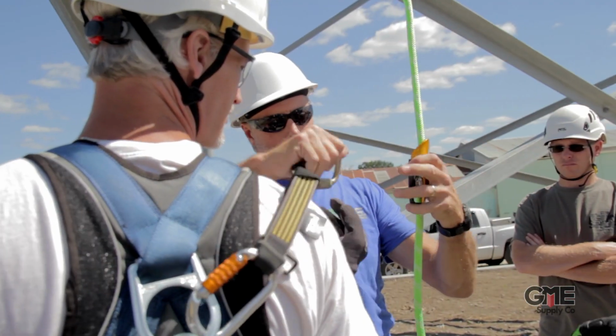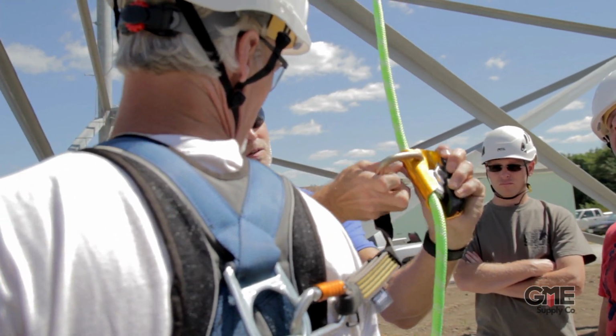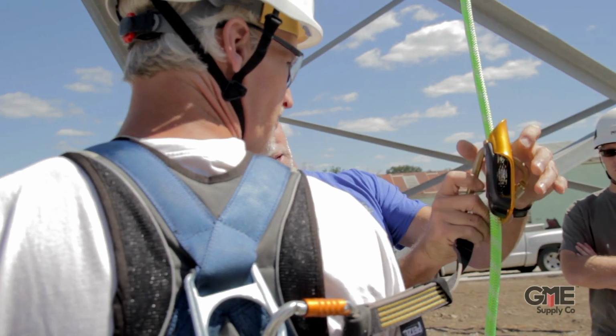Kitting allows you to maintain consistent gear throughout your company, ensuring there's no confusion over how one piece of gear may differ from another. And in the event of an emergency such as a rescue, confusion over how the equipment works or who has what can mean the difference between life and death.